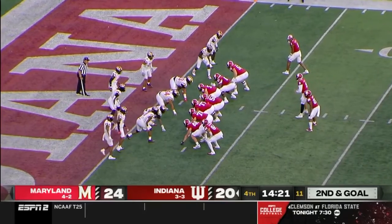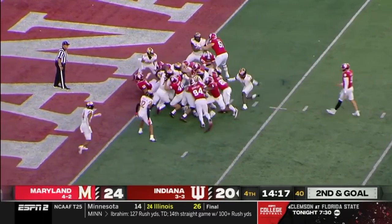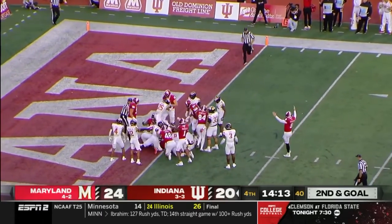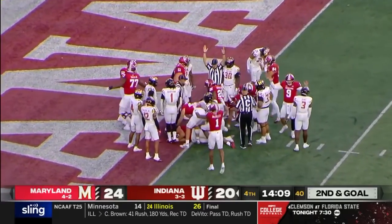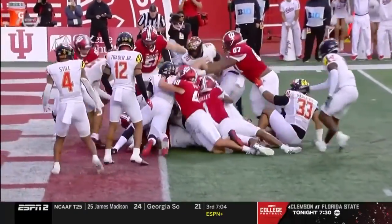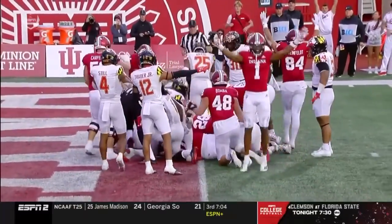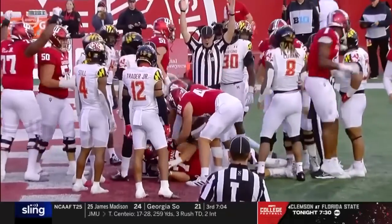Saw its O-line coach Darren Hiller fired after the Michigan game. They need 2. Henderson. Does he get the push? No signal yet. Boy, there's a lot of red jerseys. They say touchdown. How does an offensive line that's struggling, that's leading the Big Ten in sacks, get their confidence back? Run the football on the goal line.